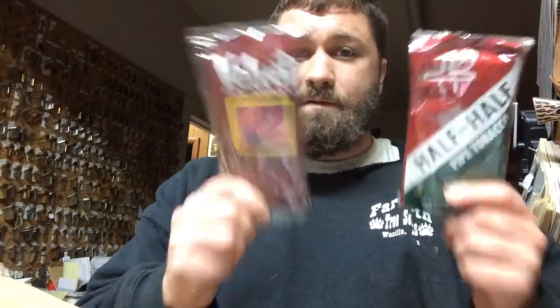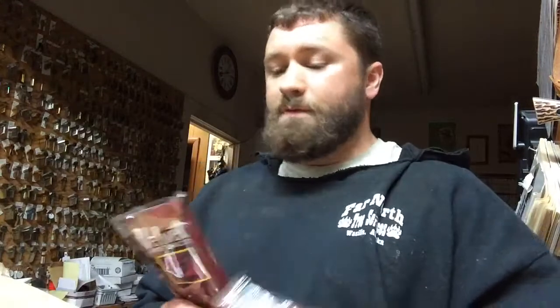So, knowing that, I wanted to get two tobaccos that are similar to Carter Hall in the sense that they are both drugstore blends, and they are both pouch burley blends. Velvet and Half and Half. I'll do a review on both. Should be fun.